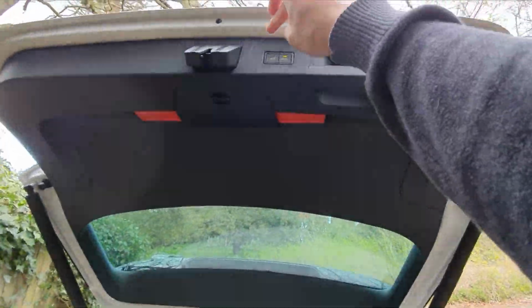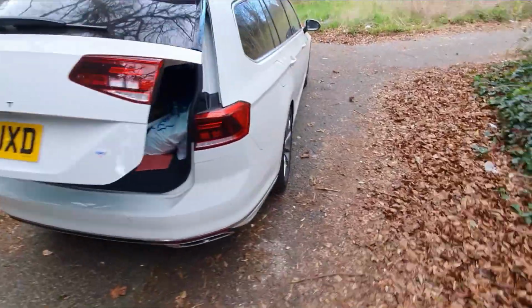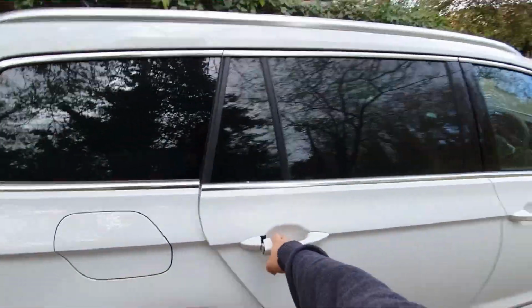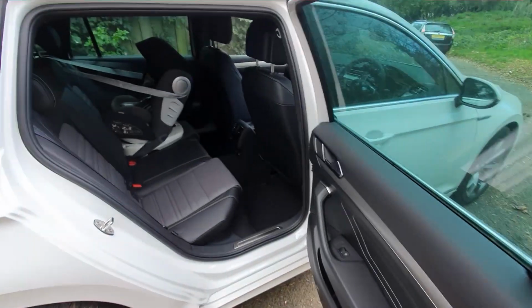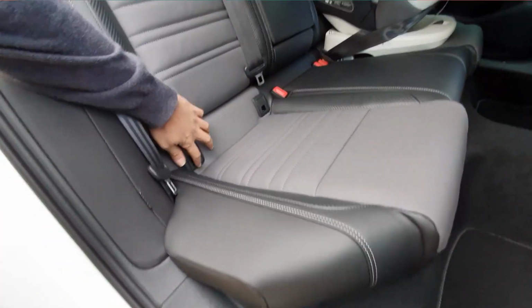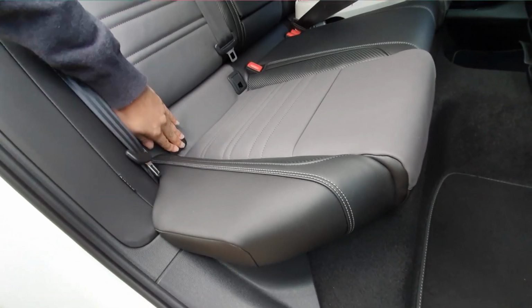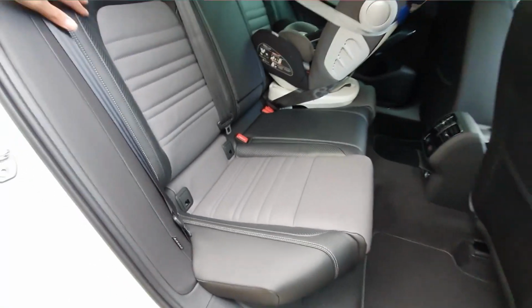Automatic tailgate, so if we just press that button right there, it will then lower itself. Let's have a look at the back. So the back is spacious. You can see you've got ISOFIX fixtures, easily accessible right there, which is beautiful and always lovely to have.